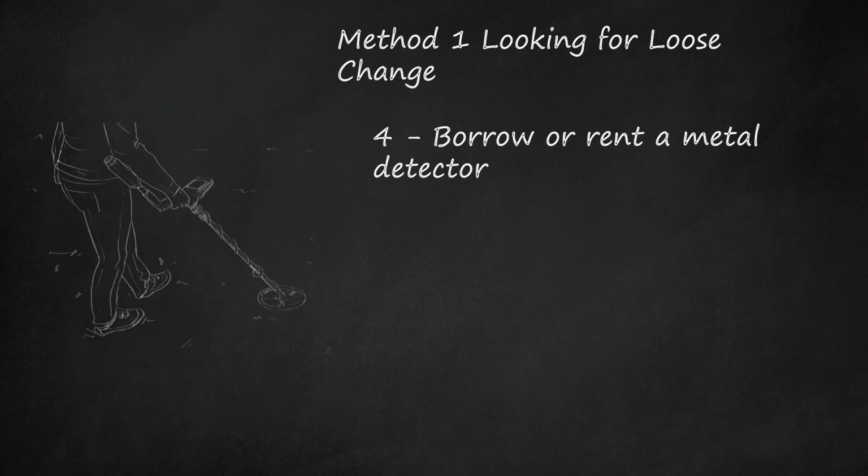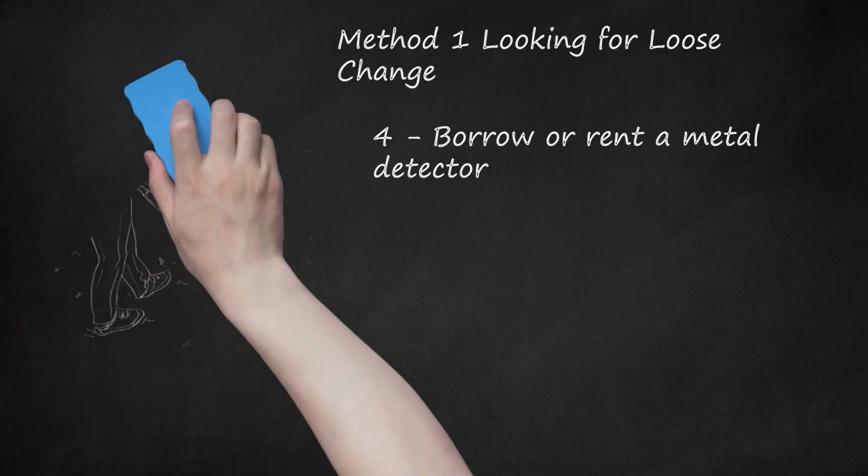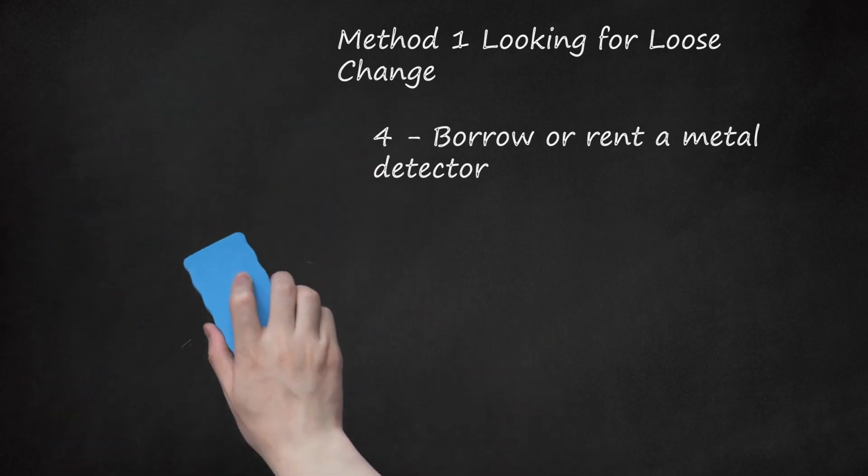Parks, sports fields, and beaches are popular places for metal detecting. If you want to use your detector on private property, be sure to ask permission first.